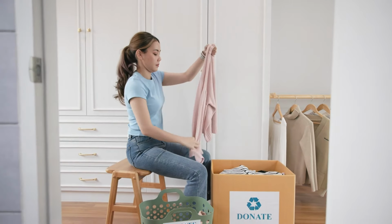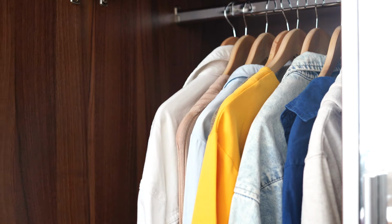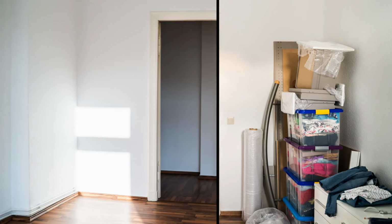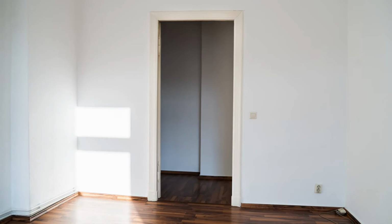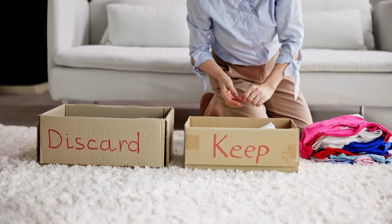6. Declutter as you go. Each week, I remove one unused item from my home. Sometimes it's a piece of clothing I no longer wear. Other times it's a kitchen gadget I never use. Another trick is to follow the one in, one out rule.